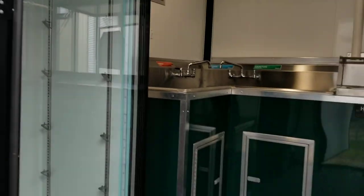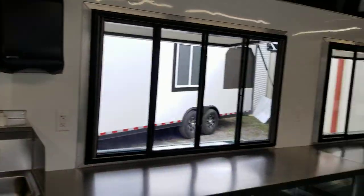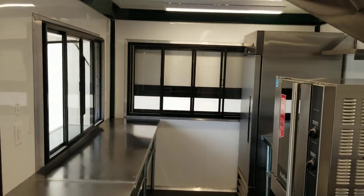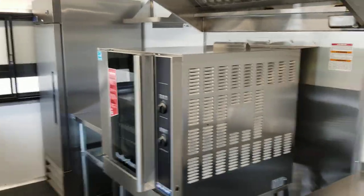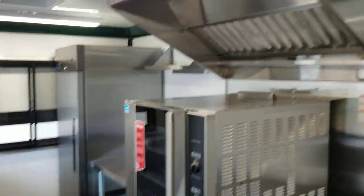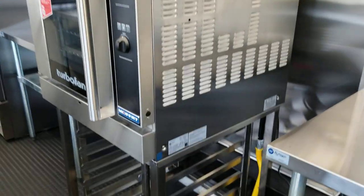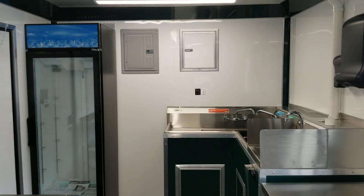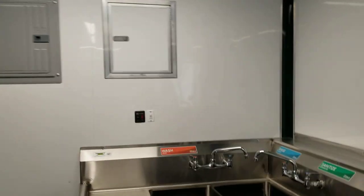So you have a drink merchandiser, your water system, three sets of windows for different presentations, singular convection oven, refrigeration, and that's pretty much it. So another nice little unit.